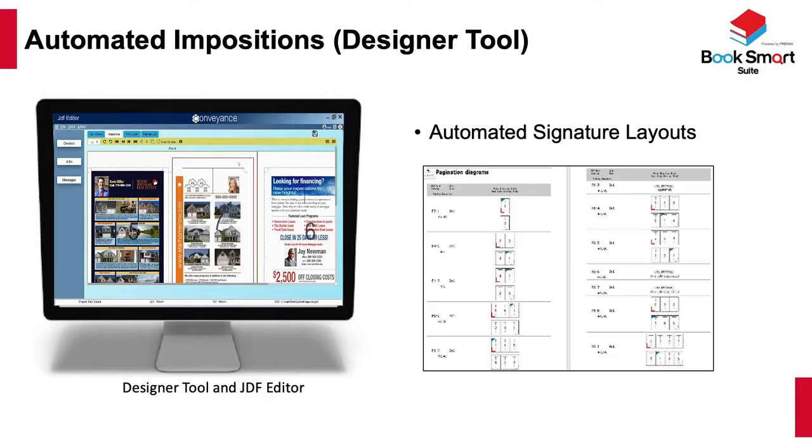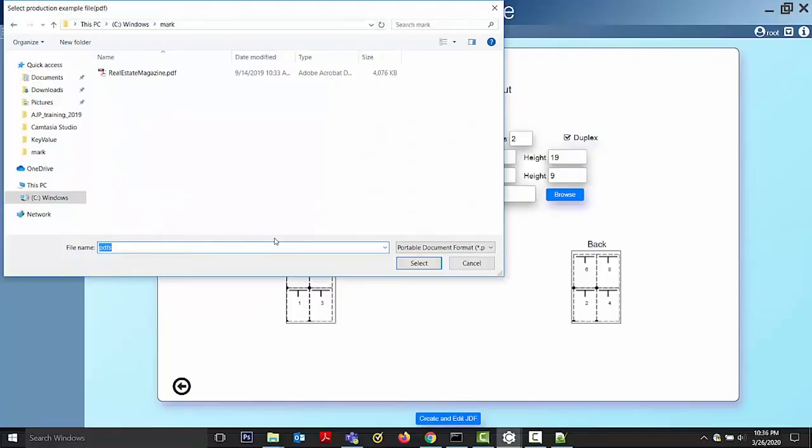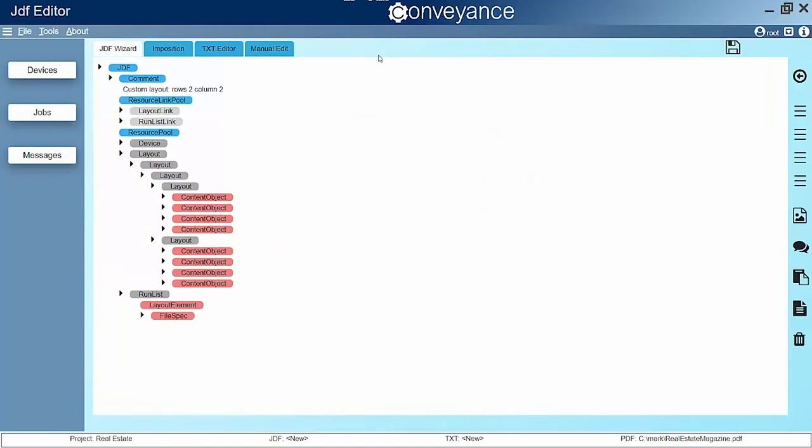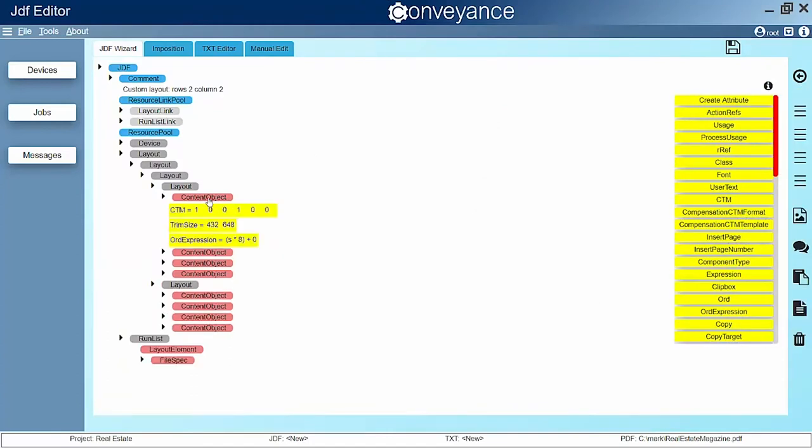Because the manual data entry and job preparation are too cost and time intensive, Conveyance utilizes automated imposition templates, either SIP4 or standard paginations, or CSA's supplied layouts. Integrating with these standard imposition paginations keeps jobs moving through the print shop in a consistent, reliable, and effective way. However, there will be times when a print provider will want to design their own custom templates, which is the purpose of the Conveyance Designer Tool.